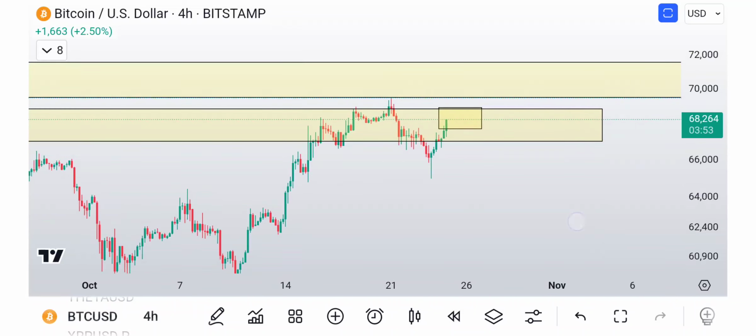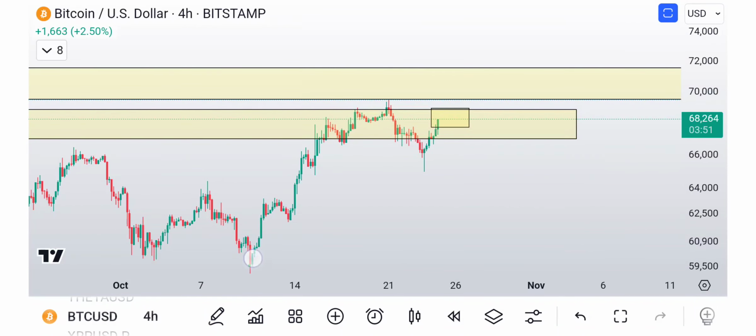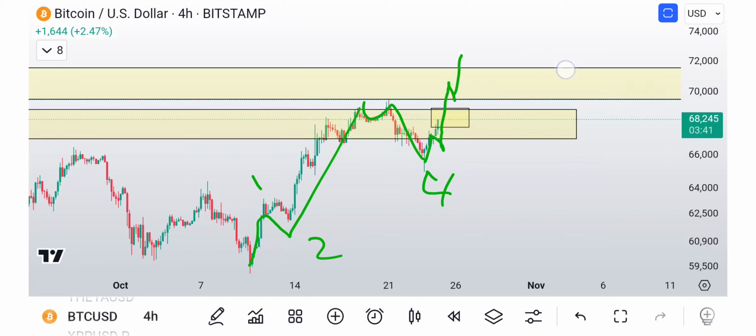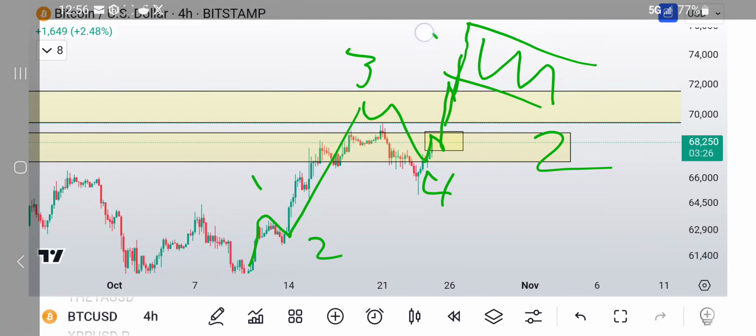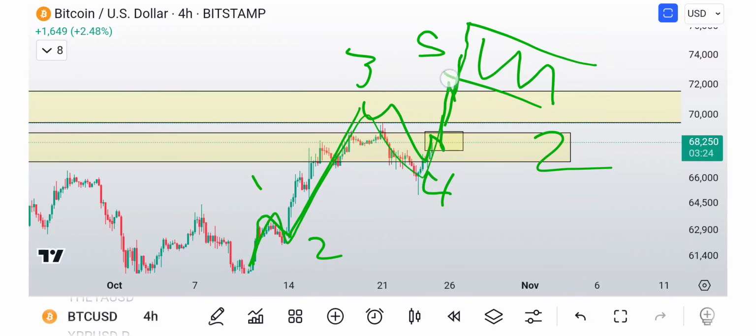So what I think this is: wave one, wave two, wave three. You have an ABC pullback, wave four, and now we're going into wave five. One, two, three, four, five. Let's get up here. 71, 72, 73, even 74K is possible. We get up into this fifth wave, and then we start flagging out, and that will be our wave two. So there you go. One, two, three, four, five.